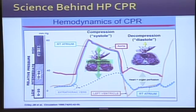The difference between the aortic pressure and the right atrial pressure is what's going to perfuse the heart. Interestingly enough, that same curve exists, only at a lesser level, in the cerebral circulation, because the cerebral circulation will have a very low pressure on the venous side. So it's the difference between the aortic pressure during diastole and the cerebral venous pressure that will perfuse the brain.